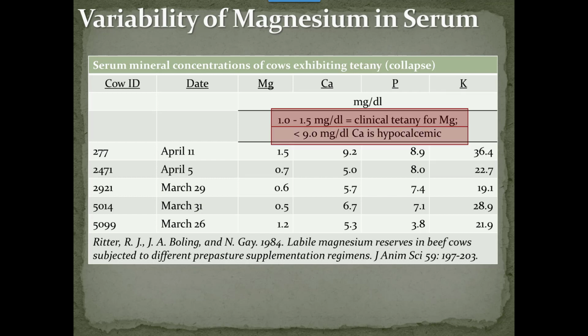And you'll notice here that not all the animals were below the clinical tetany threshold. Neither were they, that same animal, 277 there on the top, was not hypocalcemic. Yet she showed signs of being hypocalcemic, and in the paper, there's the implication that it's the high potassium level that's driving that overall clinical observation in that animal. So again, this illustrates the balance, like I mentioned before, between calcium, magnesium, and their relationship with potassium.